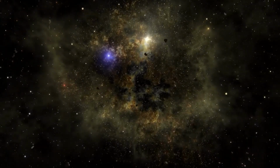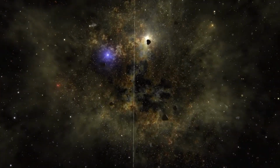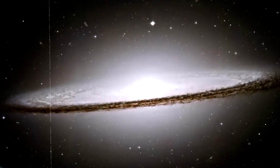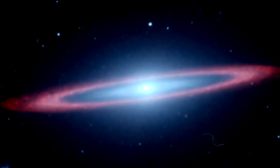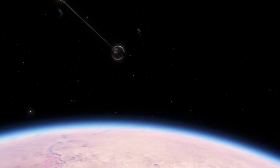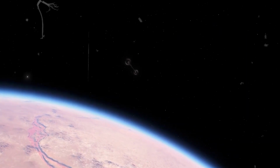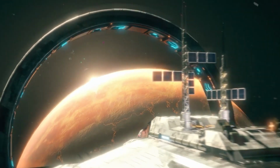Instead of the glowing central core that stands out in visible light photos taken by the Hubble Space Telescope, Webb's infrared view shows off the galaxy's smooth inner disk, making it look more like a bullseye than a sombrero. In the background, you can see distant galaxies glimmering, adding even more depth to this cosmic portrait.